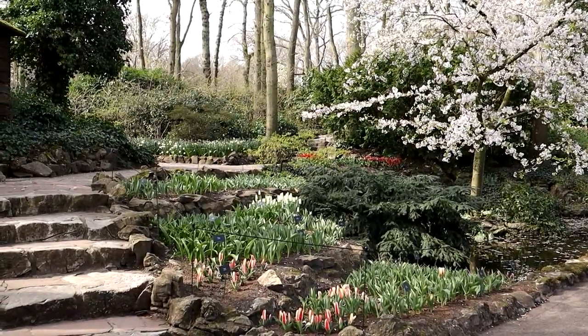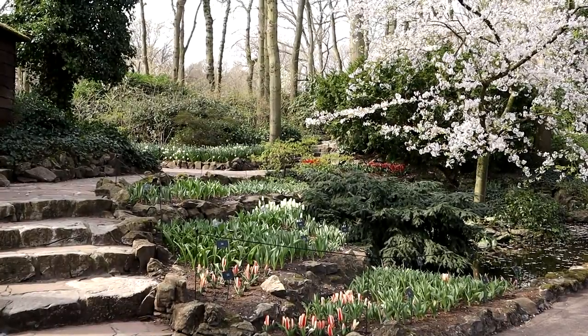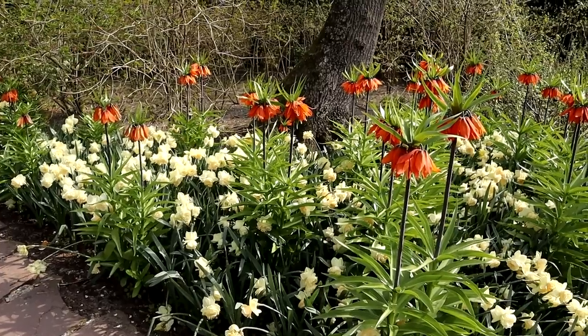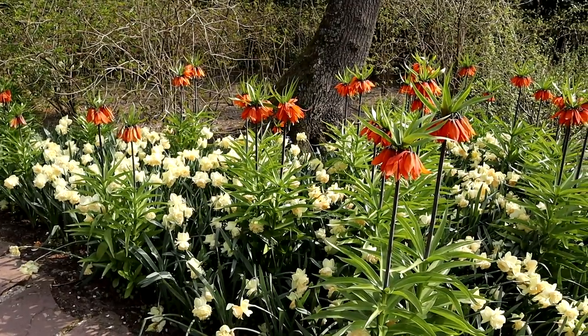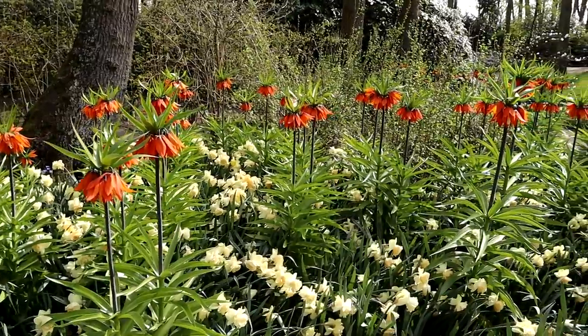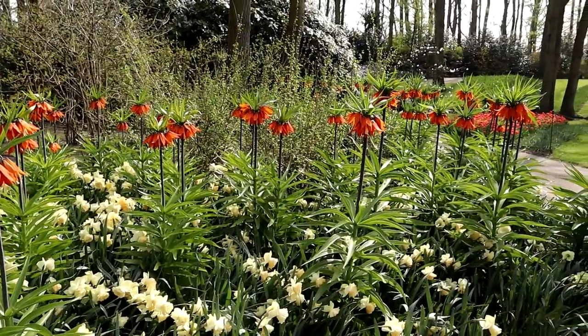Keukenhof is only open to the general public for its world-renowned 8-week tulip display from mid-March to mid-May. Peak viewing happens near mid-April, depending on growing season weather, which can vary annually.